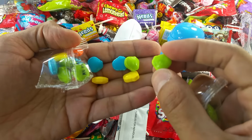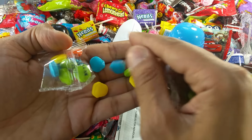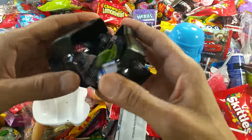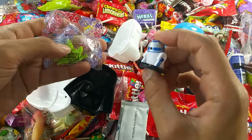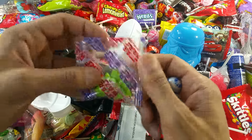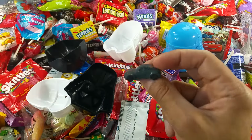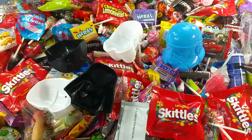You got some Star Wars faces here. Darth Vader. The yellow, blue, and green. Let's go on with the second one. Darth Vader. Oh, this is more interesting. I got a robot. I got some Star Wars candy. And I just dropped it. It was the nice vehicle. It's a black car. Nice.